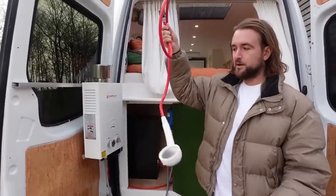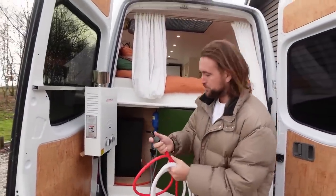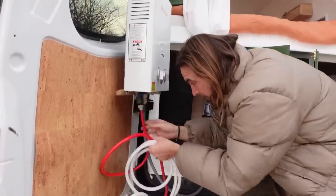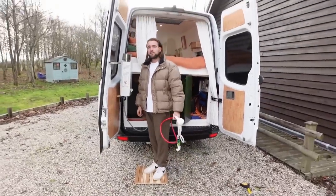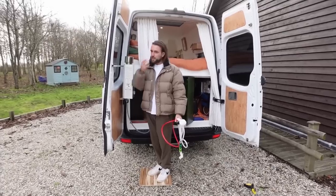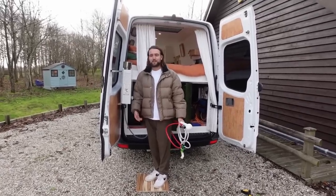Nice big shower. We have one just for when you want to kind of brush your feet off. And they're super easy. You just pull that back, clips onto there, and that's it. Job done. Piece of decking so that if we're having to shower somewhere where it's pretty muddy, our feet can stay clean and we can just towel them off.